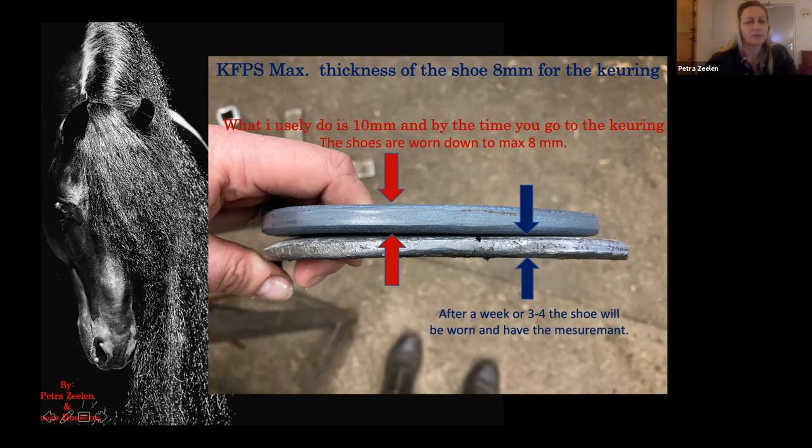Now, I know that in North America, a lot of the times the shoes are already 8 millimeter. I know that because when horses come in from the Netherlands, what they do sometimes is they put 10 millimeters on just before they leave, so they can reuse those shoes as an example of how they were shod before, so they are not worn down that much, so they can see how the horses were shod before they left. So this is just something practical.